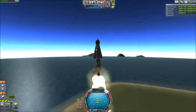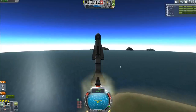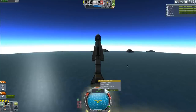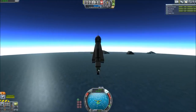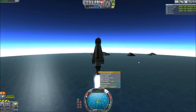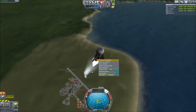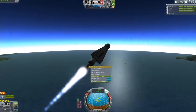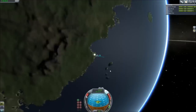All right, the thing is actually staying on course, which is great. I expected this thing to walk all over the place and us have to figure that out. What's going on here? Oh, throttle helps, you know. It's always good to turn the throttle on when you're gonna try and fly a rocket. All right, beauty. Let's go to here. This is going to tell us when we're about there.